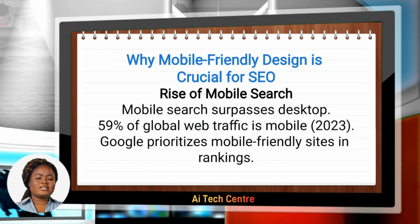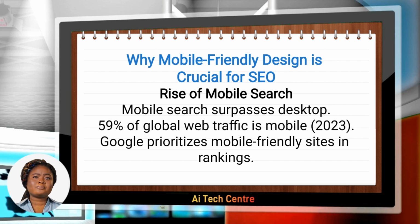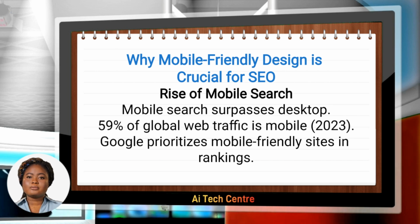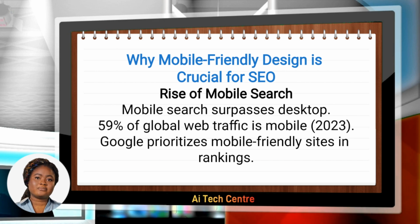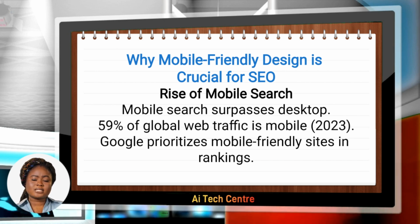Why mobile-friendly design is crucial for SEO. With the rise of mobile search, having a mobile-friendly design is more important than ever. Mobile search has surpassed desktop, with 59% of global web traffic coming from mobile devices in 2023. Google recognizes this shift and prioritizes mobile-friendly sites in its rankings, making it crucial for your SEO success.